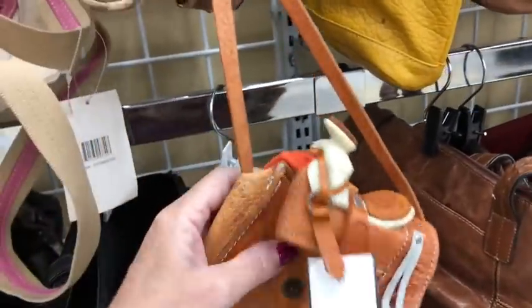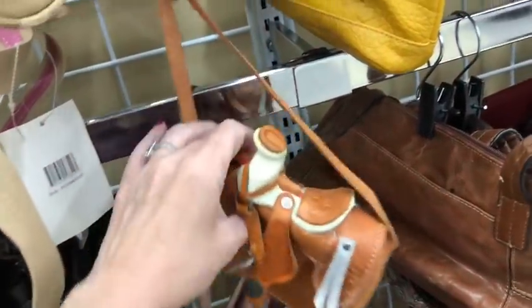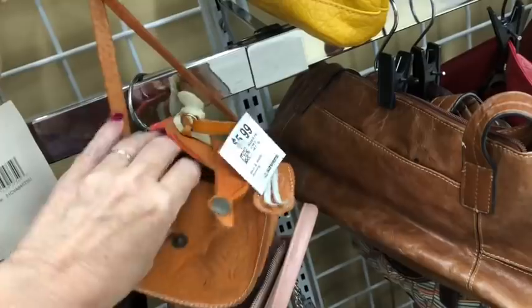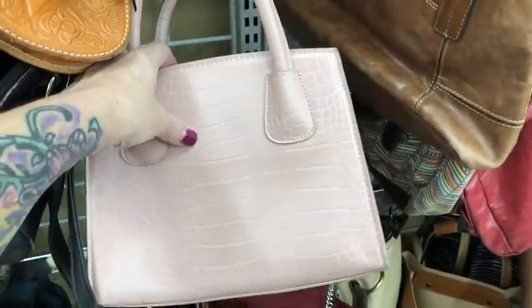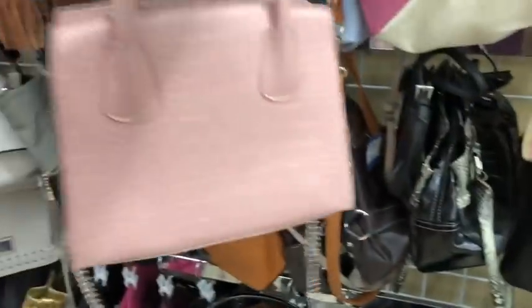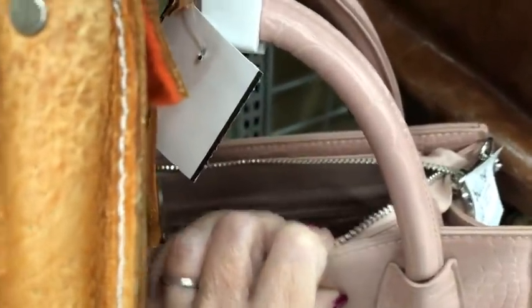Oh, look at this. Oh my goodness. A little saddle handbag. Looks like it was maybe made in Mexico. That's different. You could literally only fit like a debit card and a lip gloss in here. Some coin, that's it. Probably made for a little girl, actually. It's not a crossbody. I bet you it's Forever 21, just by looking at the tag on the inside. Yep, it is.